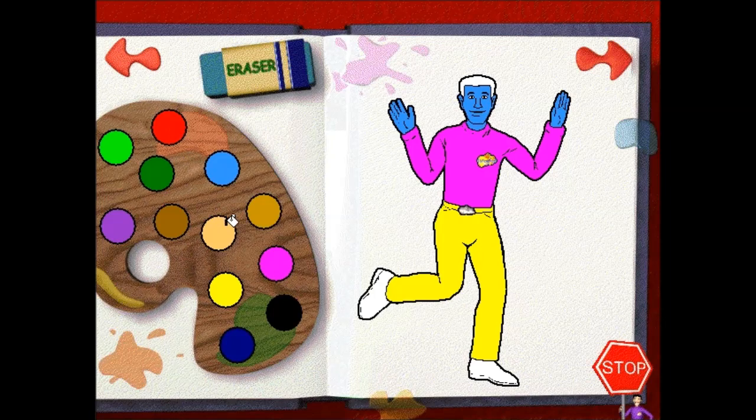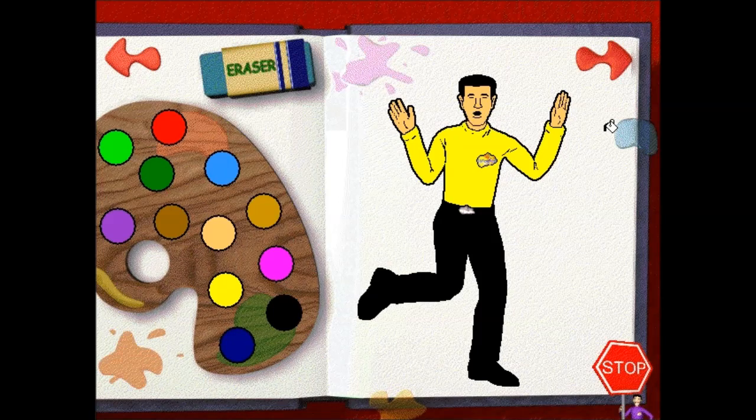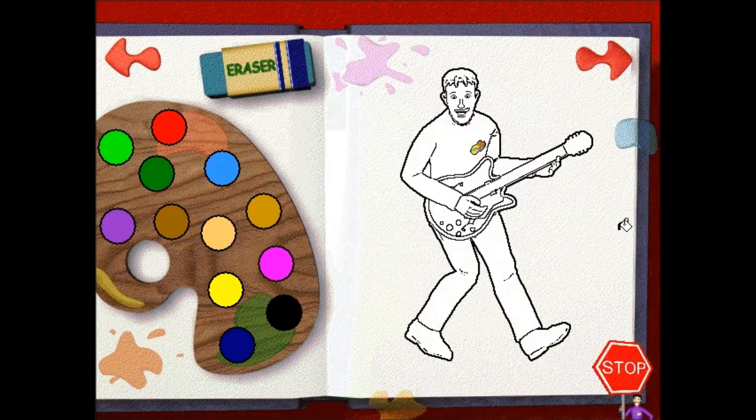I look great. Wow. I like the way you've coloured me in. I look great. Wow. You've made me look really magical. Oh, great. A new page to colour. Do your magic. There's Murray.